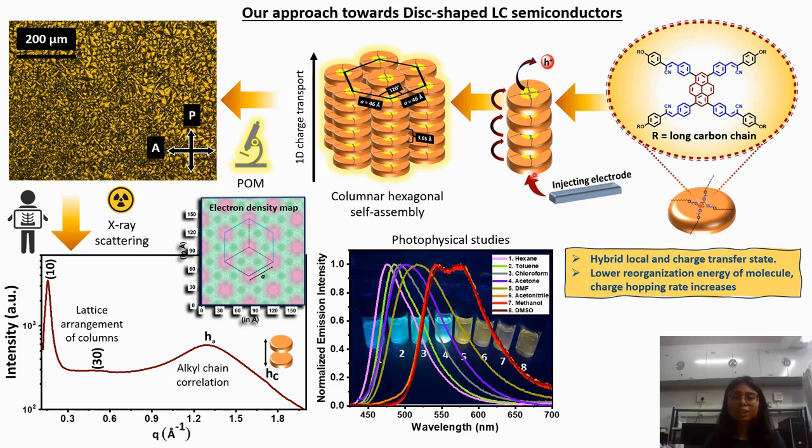And if charge is injected into this column, charge hopping will take place through the cores, which is denoted by the yellow part. And if this column arranges further into a 2D lattice, the orange part indicates the insulating sheath of the hydrophobic alkyl chains. So we will have a unidimensional charge transport in the system. And how do we prove it?